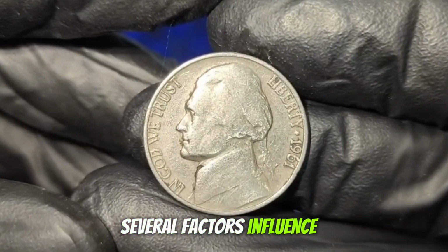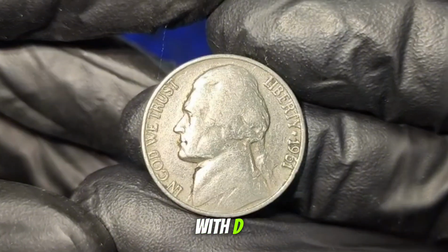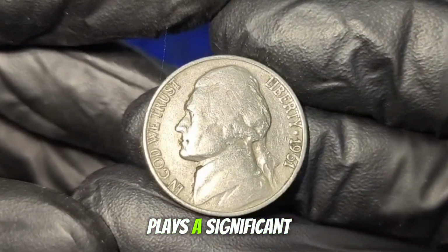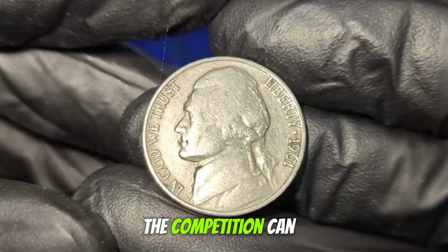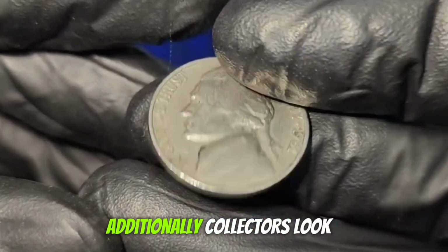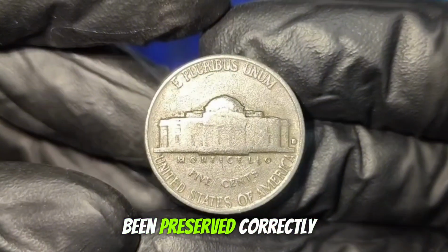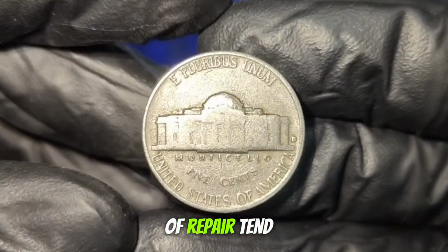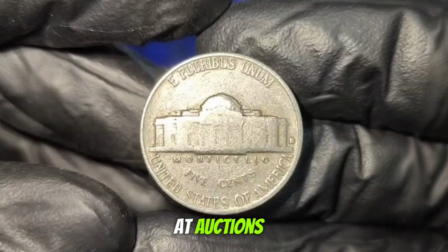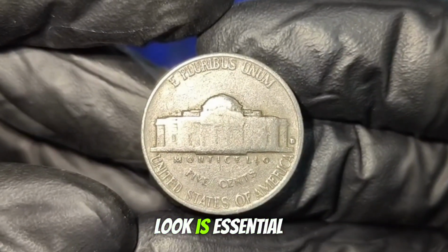Several factors influence the auction value of the 1961 D Jefferson nickel. Scarcity plays a significant role. If fewer coins are available in the market, the competition can drive prices up. Additionally, collectors look for the quality of the coin, its grading, and whether it has been preserved correctly. Coins with no stains, scratches, or signs of repair tend to perform better at auctions. For those interested in buying or selling, knowing where to look is essential.